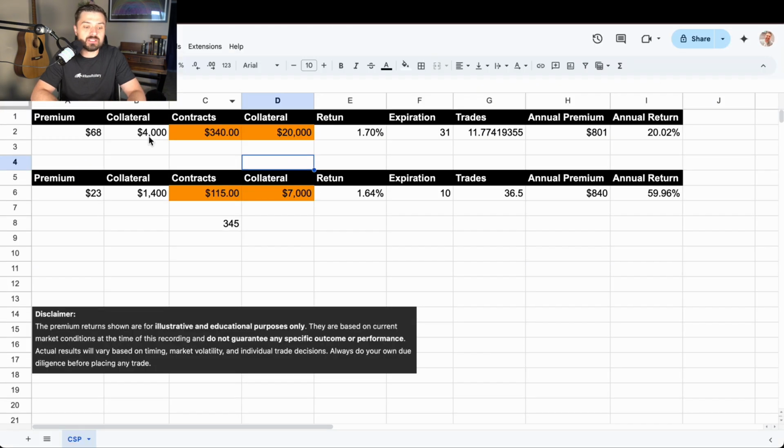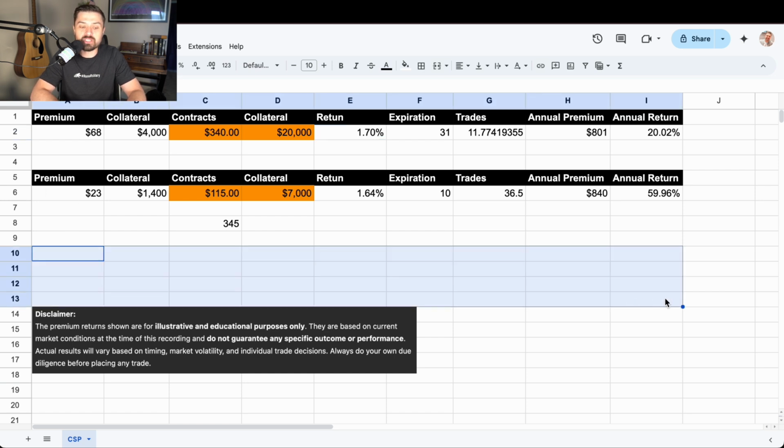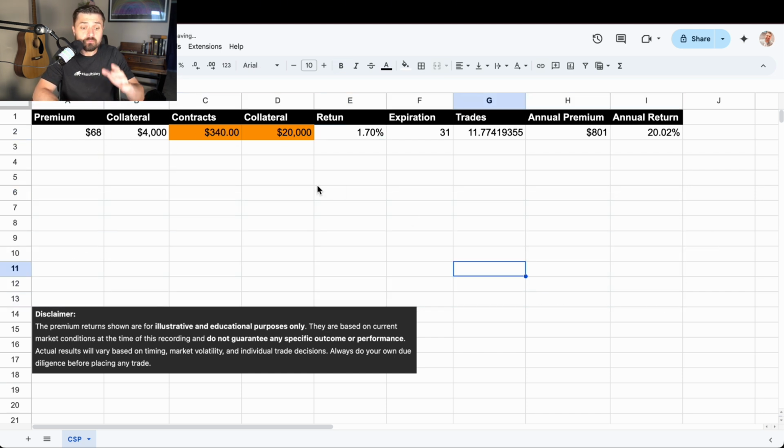I like to always toss everything into my cash secured put calculator. That gives me about a 1.7% return on our money. But with that said, this $4,000 that's being locked up during the duration of your contract isn't earning interest. Most of your brokerages, that's not earning anything. It's just locked up doing absolutely nothing for your bank account.